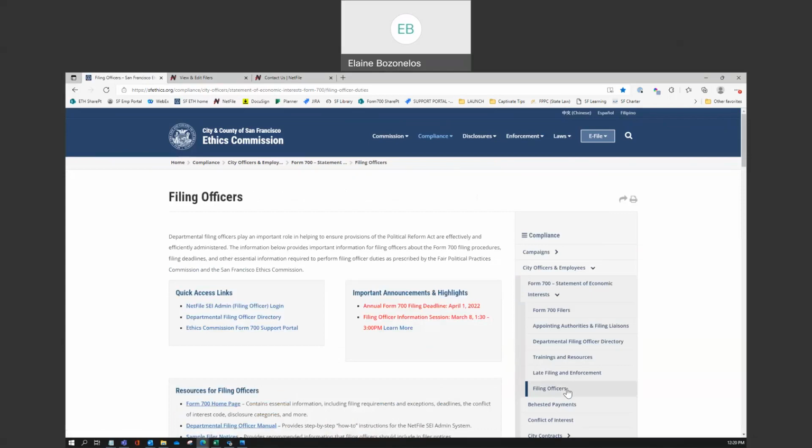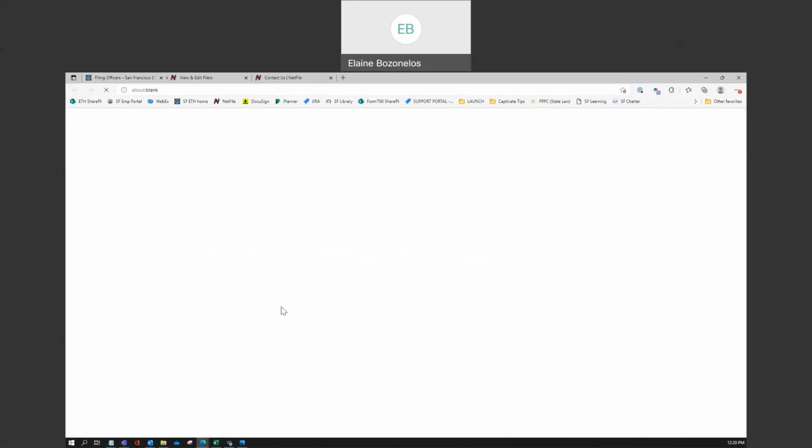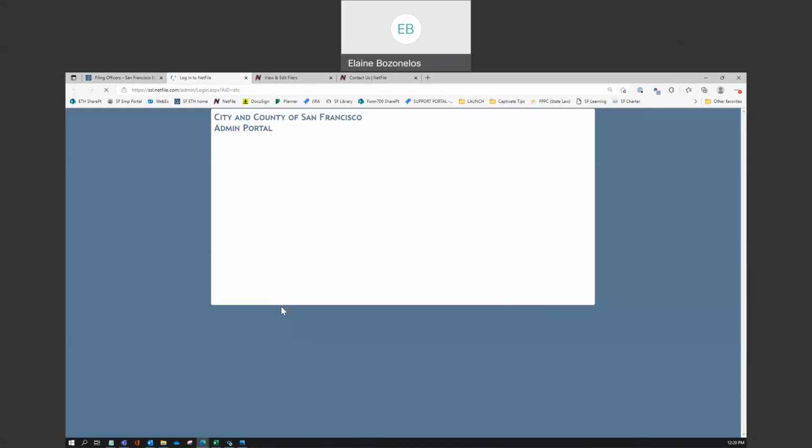This is a good page to bookmark for future reference as it has a lot of helpful information. In the Quick Access Links section, click on the first link labeled NetFile SEI Admin Filing Officer Login. The NetFile login page will open up in a new tab.